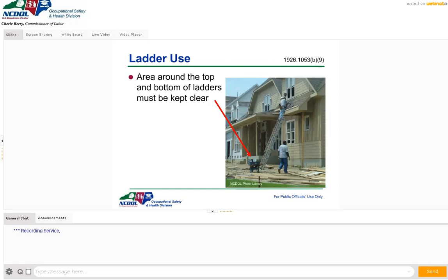Now, you must keep the area around the top and bottom of ladders clear. The area is not kept clear around these ladders. And what does this guy at the bottom need? This guy walking around? Hard hat, right? Exactly. Now we're going to talk about this picture a little bit more in a minute, because we're going to see this picture several times. I mean, we want good housekeeping, we want everything clear, we want the ladder angle set right, and we want that guy wearing a hard hat. And we want to keep the area clear of anything running into those ladders. But we've got more issues with ladders.